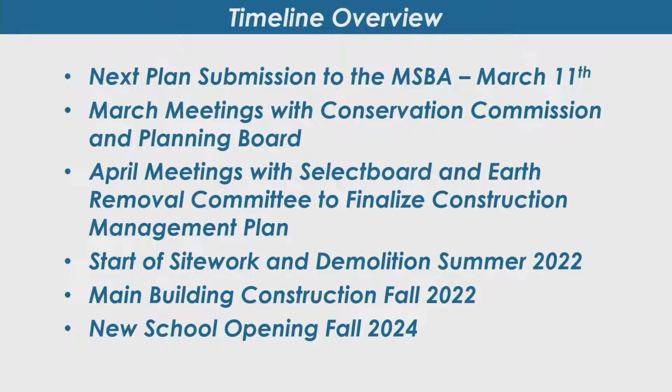We're looking to try and finish the building for the spring, early summer of 2024, so that we have the school opening in the fall of 24. So that finishing up at the beginning of the summer allows us to get the furniture in, allows us to get the staff in and get everybody oriented in the new building so that we're ready to go and teach on opening day.